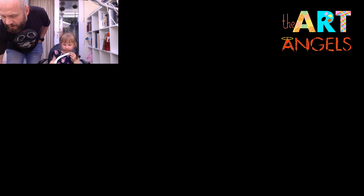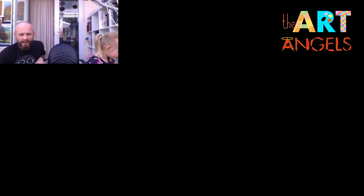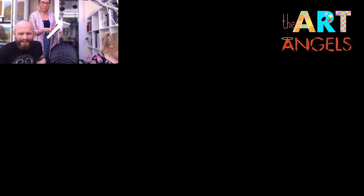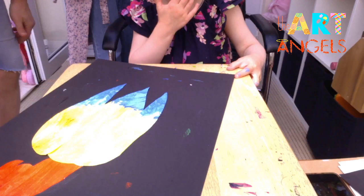And I'll continue cutting the tail. We are painting. Okay, so what we can do for now is we'll switch to front and lower the camera as we used to do, as a walk around.